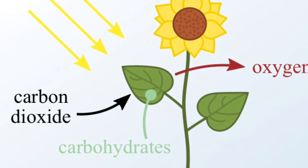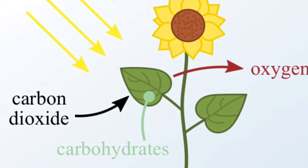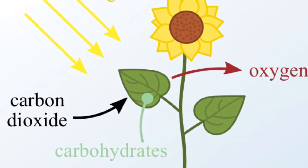City trees, also known as artificial trees, use living plants and different types of mosses to capture toxins and remove... Wait, am I looking at a different article?